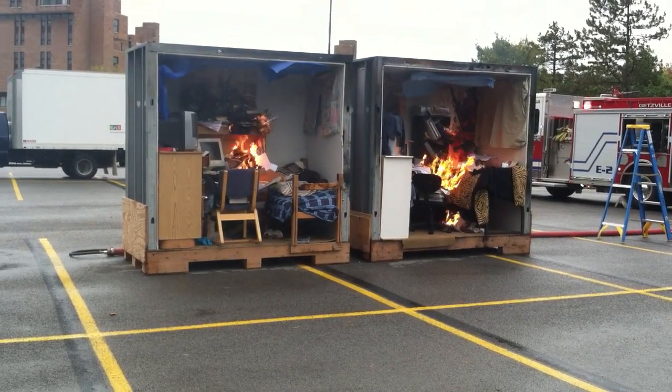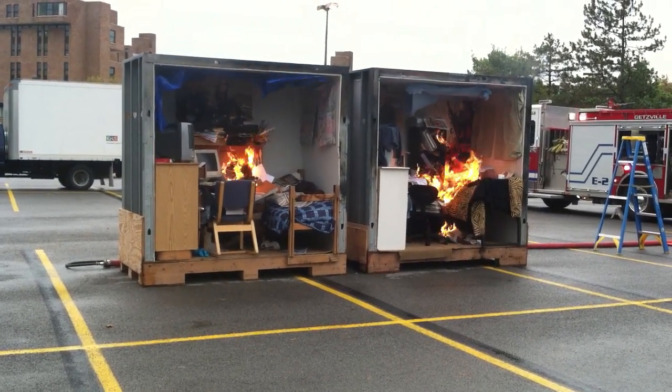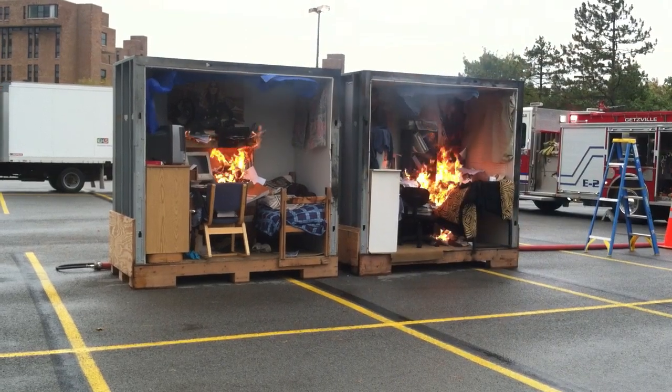Pretty soon this fire is going to get a lot more volatile. Kale's like laughing at you.